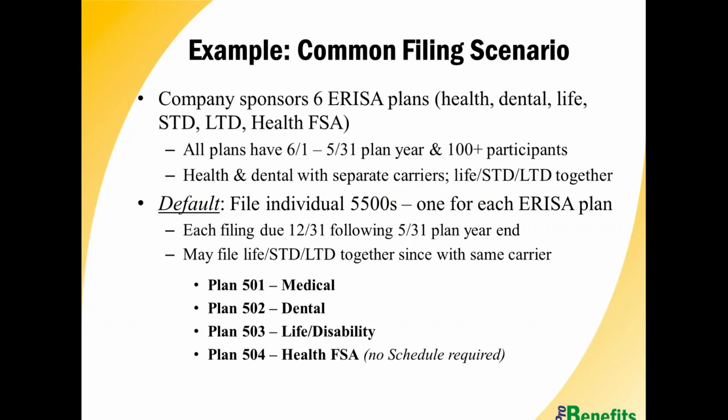One thing I didn't mention in the default: even without a wrap document, benefits under the same carrier contract could be filed together. So the filing strategy in this scenario would be Plan 501 Medical would need its own 5500. Plan 502 Dental would need its own 5500. Plan 503 Life and Disability could be combined into one 5500 because the life and disability plans were with the same carrier. And then finally, Plan 504, Health FSA, would also require its own 5500.